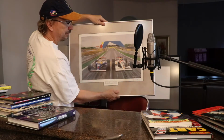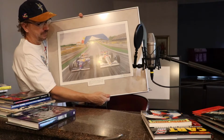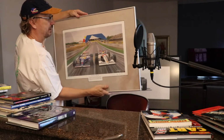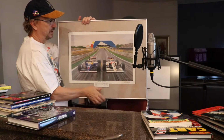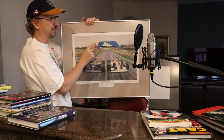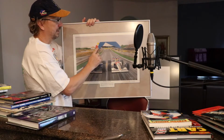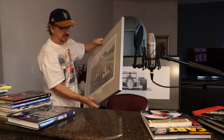Here you can see the signature of the artist. Really cool. The iconic pedestrian walkway over the straight here. I forgot the history on that. I'm going to have to look that up. It was designed by a famous artist. This bridge here, abstract. Pretty cool.